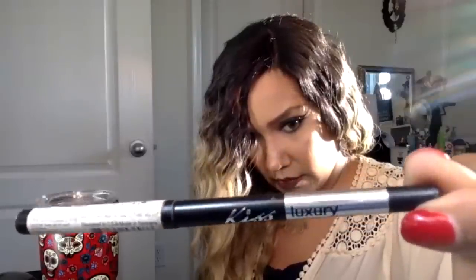What are some good eyeliners that won't bleed off the eye waterline? They have a really good one that's really cheap. I have it in here. It's by Kiss. I think it's 24-hour eyeliner. It's like $6. It's called Luxury Eyeliner by Kiss. You can get that at local beauty supply stores or Sally's probably.